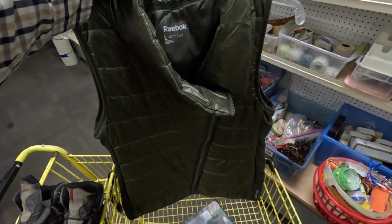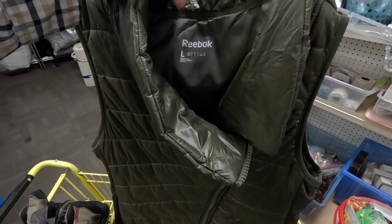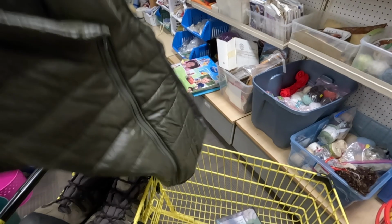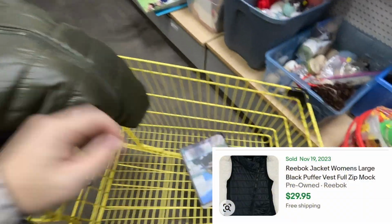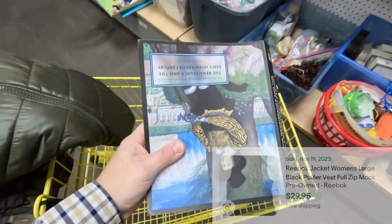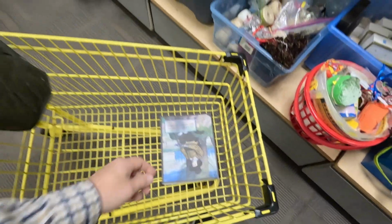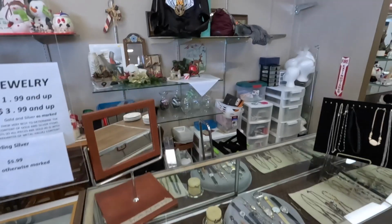This isn't a huge pickup. This is a women's vest. It's not even down, but it's Reebok. Pretty good sell-through, and should get 20 for that. And then I got a book, because we sell books on Amazon, and I always try to look out for those, so that's what we get.